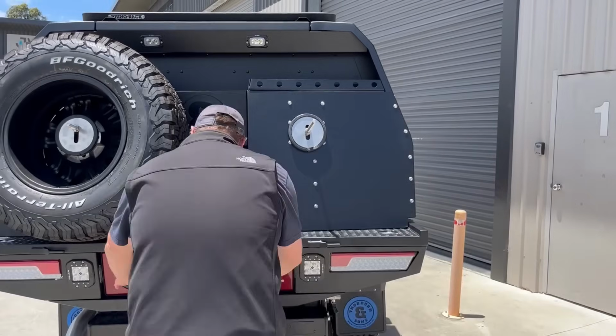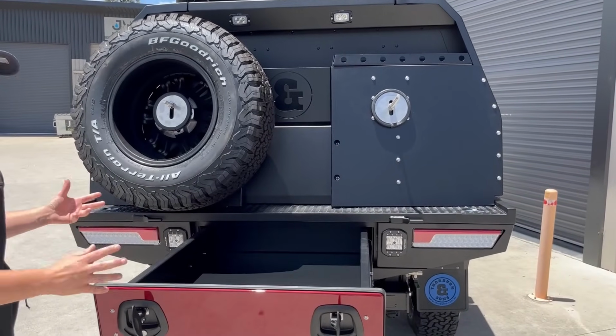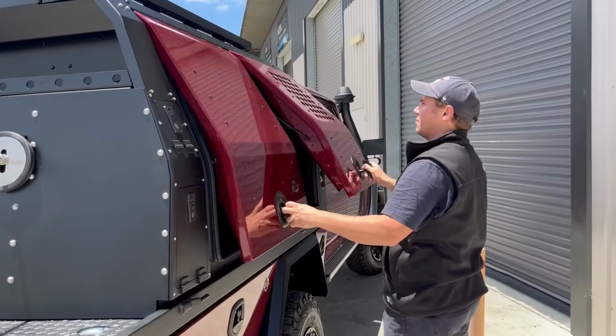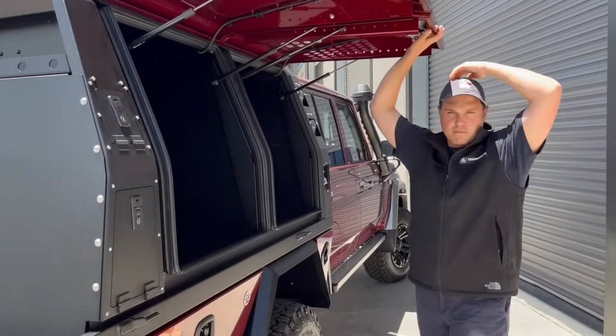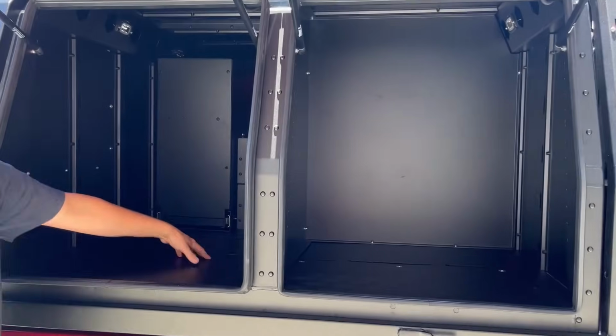An internal channel nut system allows users to add their own brackets, shelves, or mounts, while the shaped aluminium roof is strong enough to support tents or storage racks. The rear wall is also designed for bolt-on accessories, offering flexibility as needs change.